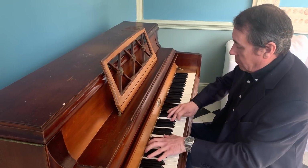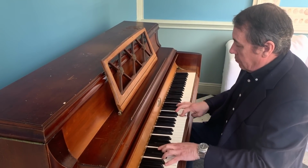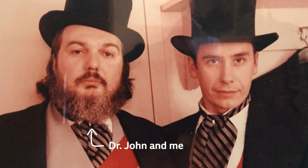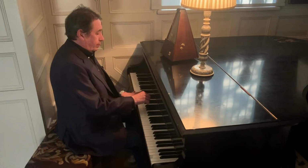Professor Longhair, of course, went on to influence a lot of people. Dr. John was one of them, and he was my dear friend. He was a fantastic composer, singer, producer, guitarist, but most of all, he's remembered for his unique rolling piano style.